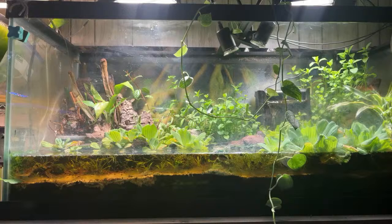It's weird, but it's relaxing actually watching a scud culture, because I've got one on my desk that I like to watch. And it's just, I don't know, it's relaxing. You would never think that watching fish food would be something relaxing, but it kind of is.